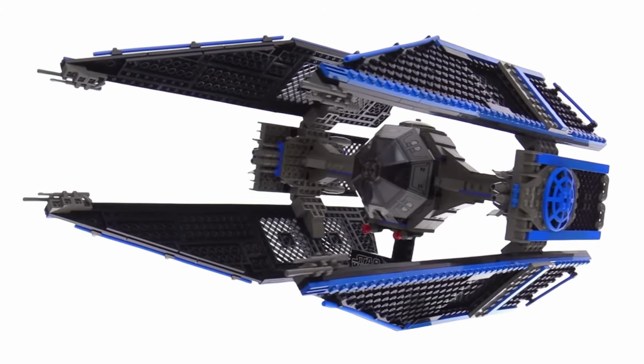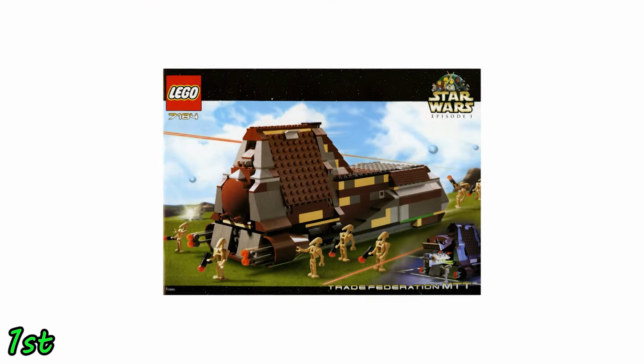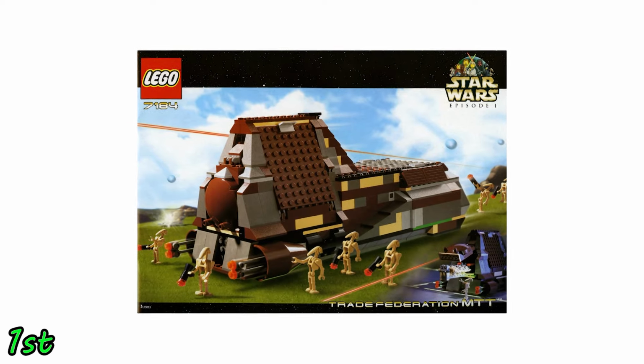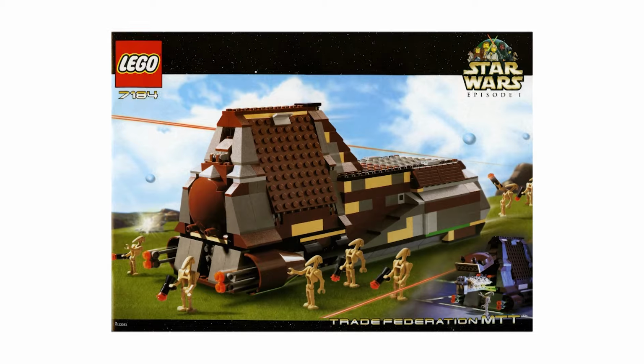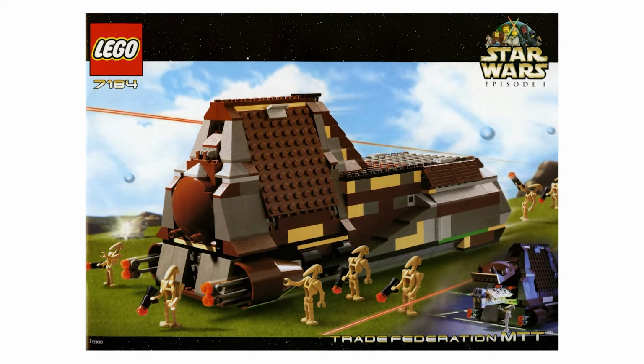Moving on to the best set of 2000 now, we have the 7184 Trade Federation MTT, which released for $50 with 470 pieces on May 1st, 2000 and retired on December 31st, 2001. Although it has some random coloring, the design is surprisingly good with only some squared off parts looking weird, especially the back portion. But for the time, this is an awesome set.